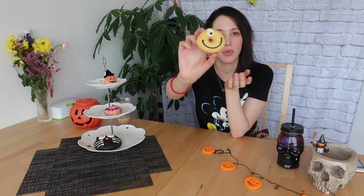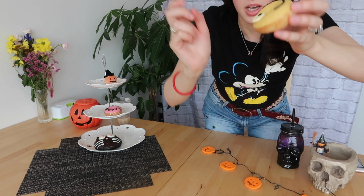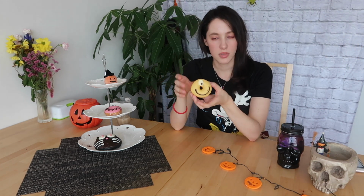That sucks. So let's go for this cute guy, this cute yellow-eyed monster. Mini donut. Again, he is a glaze. It looks like he has a white chocolate or candy melt there, and then all the other chocolate stuff. Yeah. Itadakimasu.